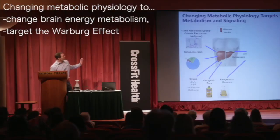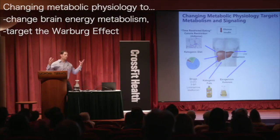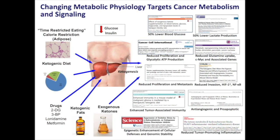So getting back to how changing metabolic physiology can not only change brain energy metabolism but also target the Warburg effect, keep that in mind as I go through the things that are associated with the ketogenic diet. We know that when we give exogenous ketones, we can lower blood glucose by 50%. There was also an exercise science study showing that the ketone ester, beta-hydroxybutyrate monoester, can cause a 50% reduction in lactate. We know that glucose and lactate are major drivers of cancer growth and proliferation.